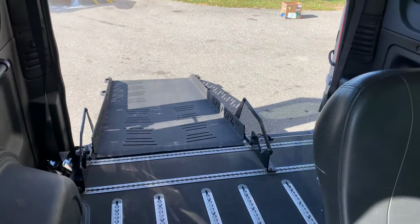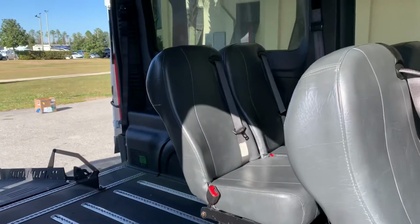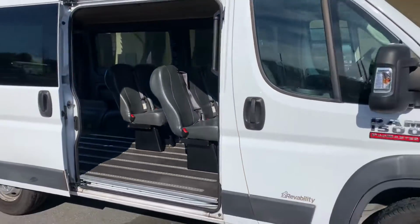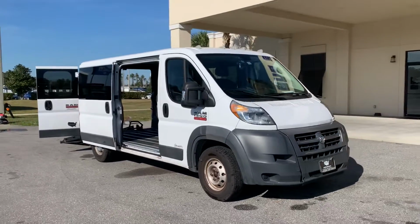This is a 2018. This is the view looking out the back. So this is something that has a little bit of everything. Body seems to be in decent shape.